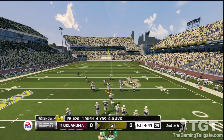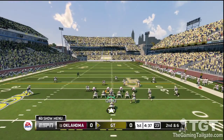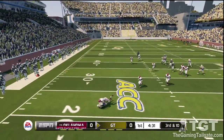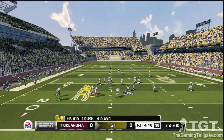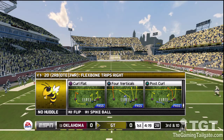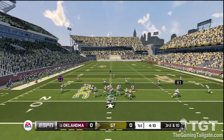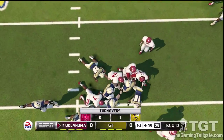Second down and 6. Ball on the 27. Mike 20. Lateral's back. Tackle made at about the 23-yard line. Loss of 4 on the play. Third down. Hey, pick it up, defense. Let's go. Set. Oklahoma. They get to the quarterback, and now the ball is loose. And they fall on the loose ball.